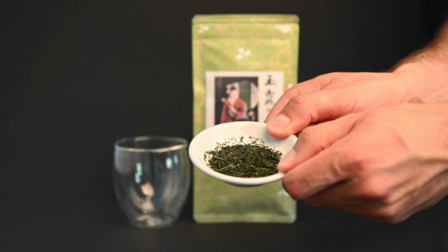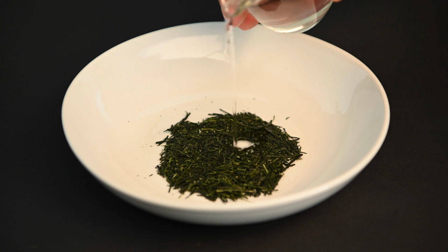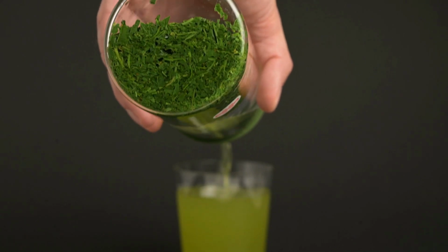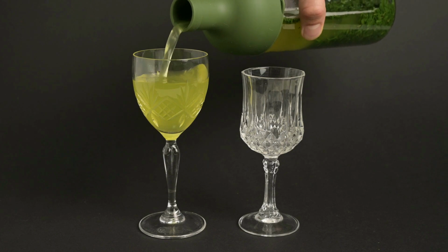The Gyokuro Sasahime is a more intermediate level tea. It's made from a blend of Okumidori, Saimidori, and Yabukita cultivars, so it has more nuance and balance. The Sasahime is also the best Gyokuro tea for cold brew, giving you a smooth and sweet green tea with plenty of fruity and vegetable notes.